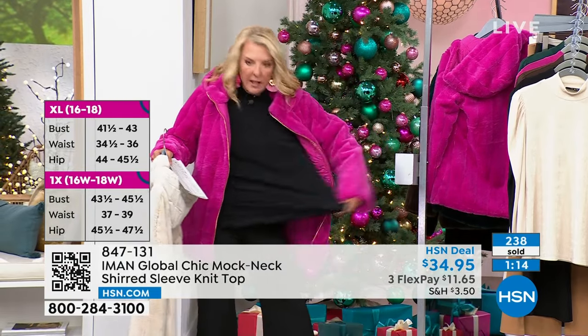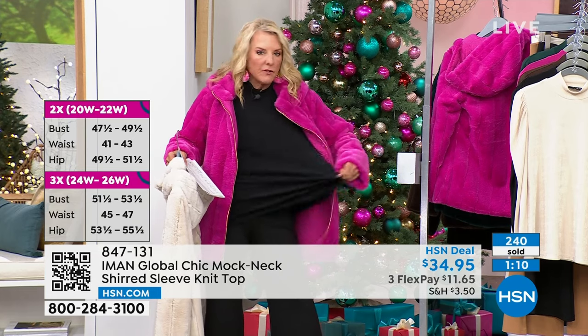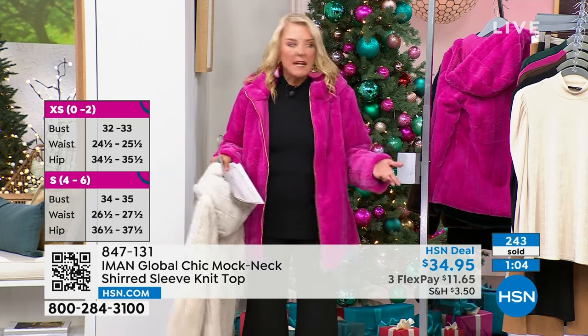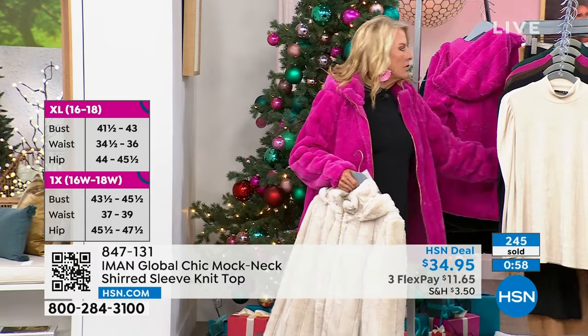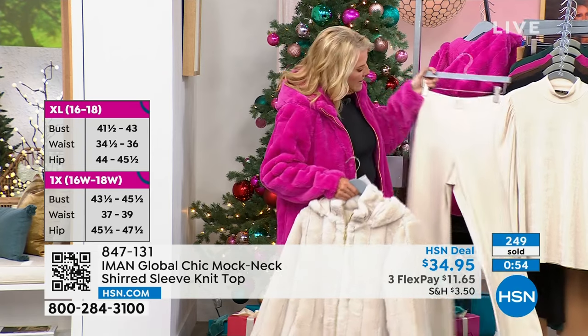And again, look at the bounce on this. I could be curled up or I could have folks come over for a holiday party or a football party and wear this and look super smart. Or again, you can wear it with a blazer, really beautiful with one of your blazers. It's gorgeous with the ponte knit pant coming up. And I've got this in a multitude of colors, but look at this with the oatmeal, Iman, how beautiful.